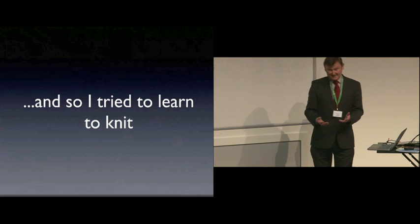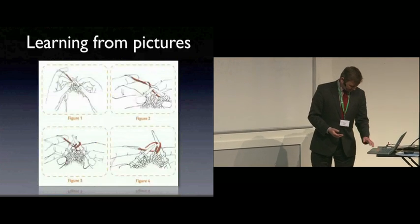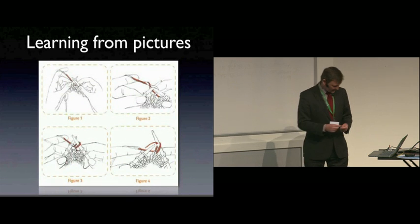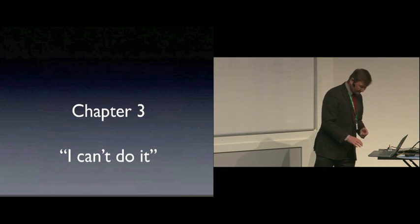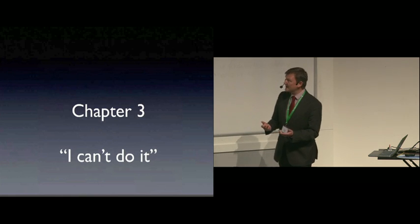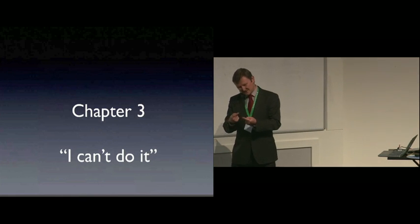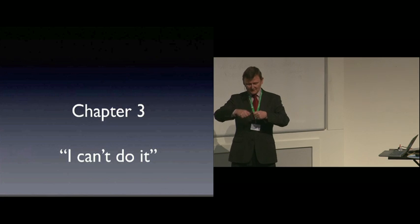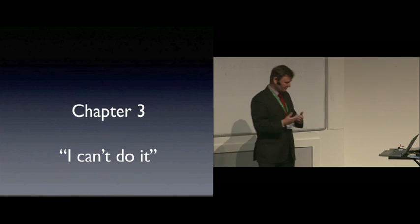So I tried to learn to knit. And I got pictures, and I started trying out. I had the knitting needles, and I started looking at the pictures. And I couldn't really do it, because I couldn't understand the pictures. They were just too hard for me, and I thought, well, how does that work? And I was a typical boy who was sort of trying to do it, and I found it difficult.